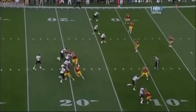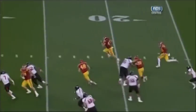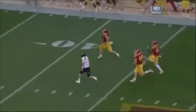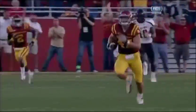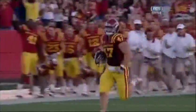The fourth pick six, that's a school record, Dave. Absolutely. Great football geometry, great understanding. Reads Dagey's eyes. Dagey takes him right to the receiver. And, man, just an unbelievable play by A.J. Klein. Now he turns into a running back. He must have run the ball a little bit in high school because, man, he's flying.